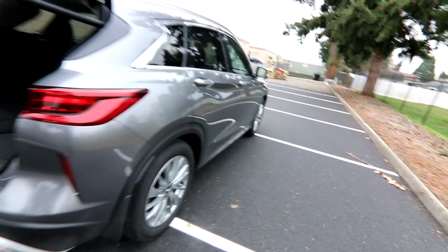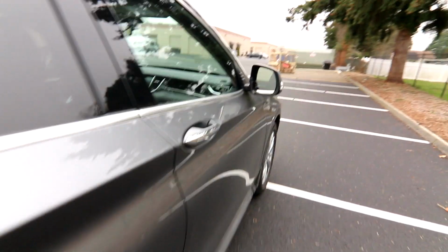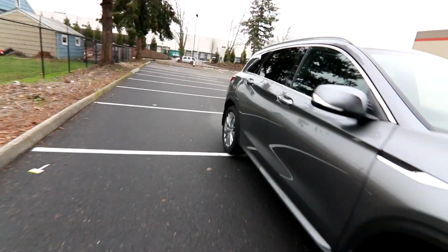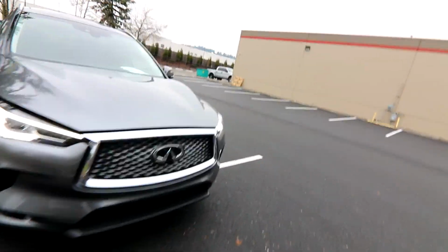So we have an intelligent all-wheel drive system. The reason it's intelligent is that when all-wheel drive is not needed, it'll be 100% front-wheel drive. That helps save on gas, because if the all-wheel drive system is constantly working, even when you don't need it, it's going to go through gas faster. So it has a front wheel drive bias, and then it'll send power to the rear wheels as needed.